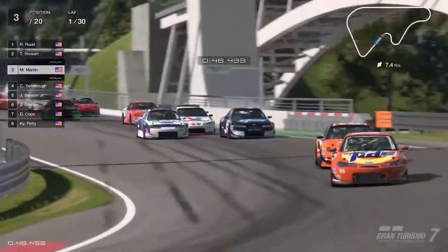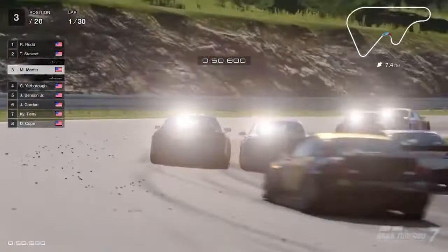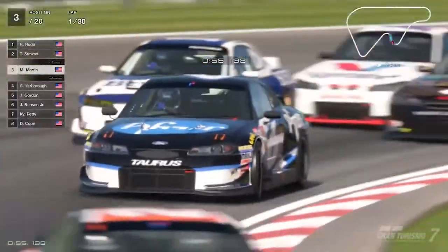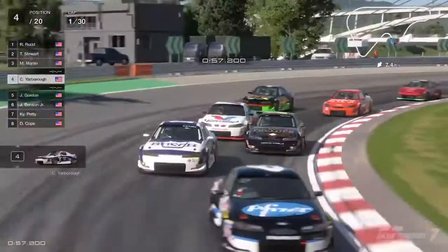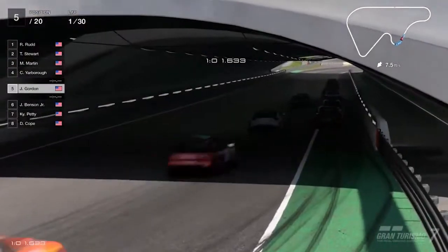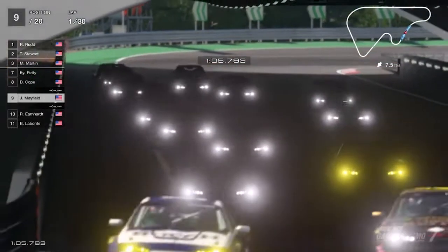3 wide at the back of the pack. We see Yarborough get underneath Mark Martin now, but Martin's going to have the preferred line for this next corner. And he clears Yarborough. About the front 10 are single file now.